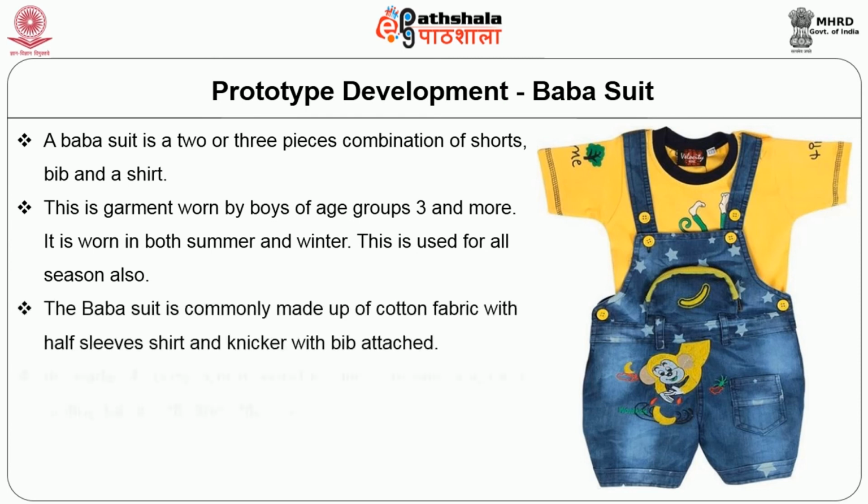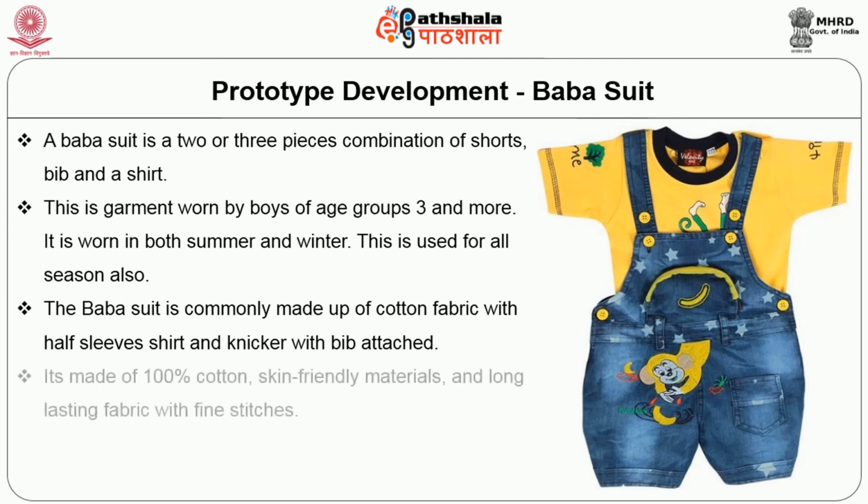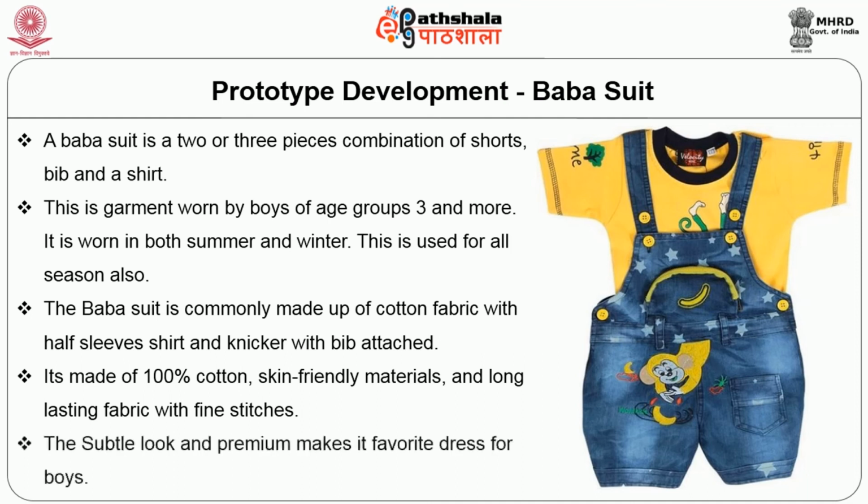The Baba suit is commonly made of cotton fabric, with a half sleeve shirt and knicker with bib attachment. It is made of 100% cotton, skin-friendly and long-lasting fabric with fine stitches. The subtle look and premium feel make it a favorite dress for boys.